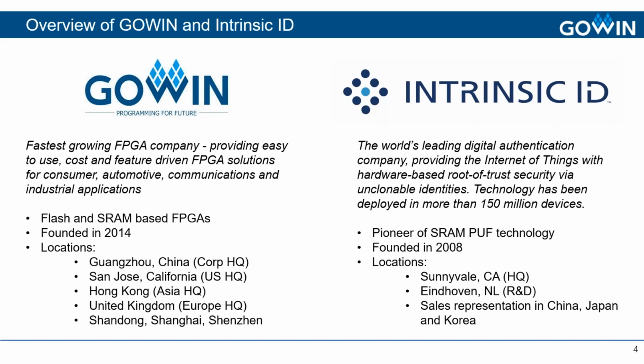And as a result, we've created a strong partnership with Intrinsic ID in order to provide a robust multi-use security solution. This solution enables us to create a hardware root of trust in our devices. It also provides our customers a robust user library with the common security capabilities needed for today's systems. And additionally, it enables us to factory provision capabilities within our Secure FPGA device, which establishes a stronger security protection from the Gowin factory floor to your end product. With that said, I'll pass it to Vincent to talk a little bit more about Intrinsic ID.